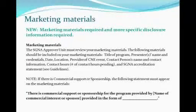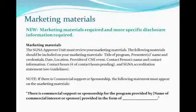Okay, this is new as well, marketing materials. Marketing materials will be required and more specific information will be needed. The SGNA approver unit will need to review your marketing materials, and the following information will need to be included in your materials. And that includes the title of your program, the presenter's name and credentials, the date, the location, the provider of the CNE event. And the provider could be the name of the region, the hospital, whatever nonprofit organization is presenting the session. The contact person's name and contact information, and the contact hours, or the number of contact hours pending, and of course the SGNA accreditation statement.